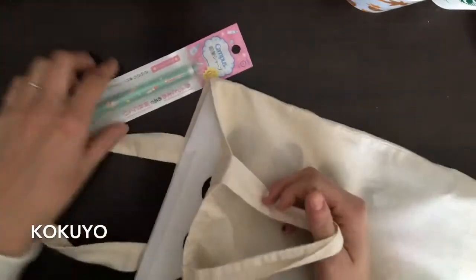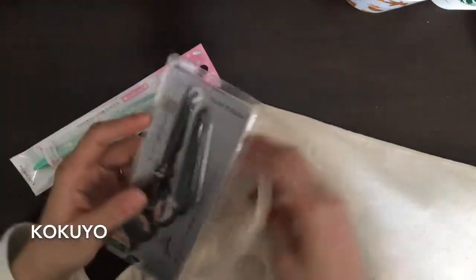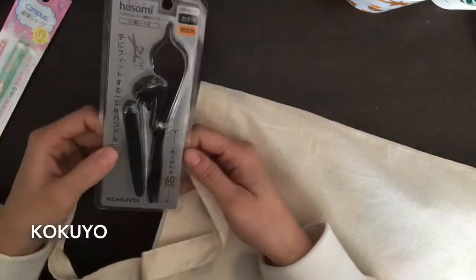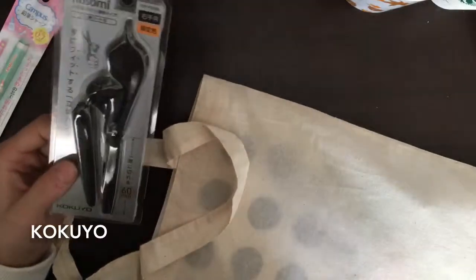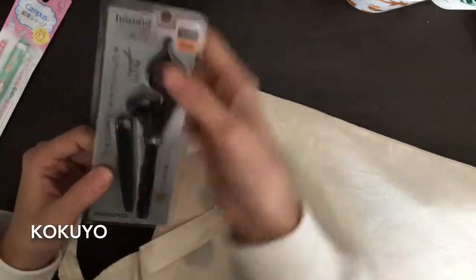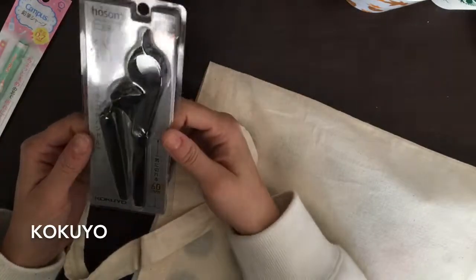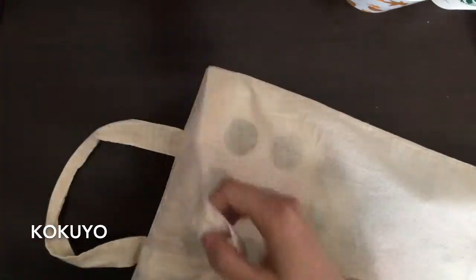Moving away, we've got a mechanical pencil from the Campus series. Campus is one of those extremely popular notebooks made by Kokuyo for students. They came with a pair of scissors. I'm really disappointed because these are strictly for right-handers and I am left-handed, so it looks really nice. I really like this black color. It looks very simple and chic, I guess, for me, but unfortunately it is for right-handed people, so I can't use this. I'm really disappointed.